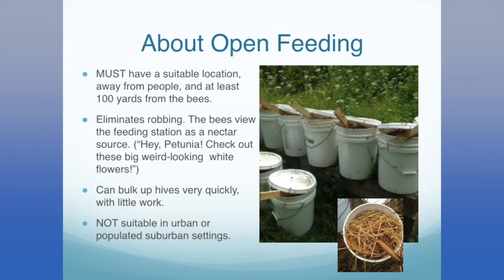No robbing. Can bulk up hives very quickly. Please, don't put it in downtown Washington, D.C. It's a bad idea. But if you're interested in this, I think we've got a YouTube video up that Parks made, that discusses open feeding in pretty good detail. You put some straw in, you've got to have a stick that goes all the way down to the bottom of the bucket so that the bees can crawl out. And it works really, really well.